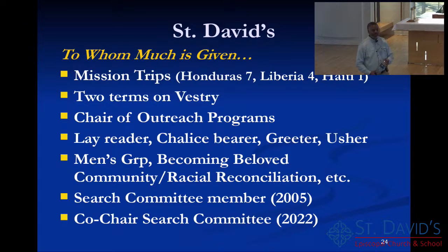Now, St. David's. We've always believed that to whom much is given, much is expected, right? And so since, I think, 1997, 1998, we've been members of St. David's, where mission trips, seven to Honduras, 4 to Liberia, and 1 to Haiti. 2 terms on vestry, chair of the outreach programs, lay reader, chalice bearer, greeter, usher, men's group, becoming beloved community, racial reconciliation, search committee member, and currently our co-chair of the search committee.